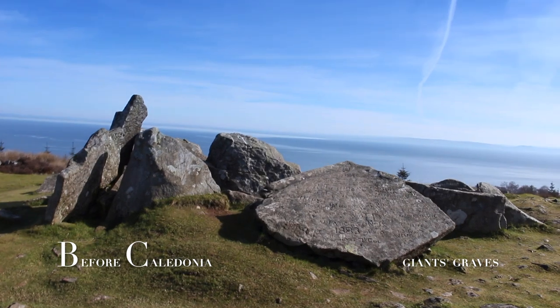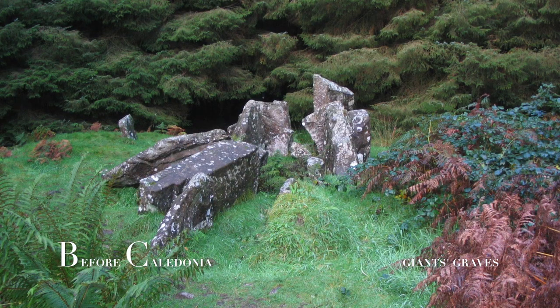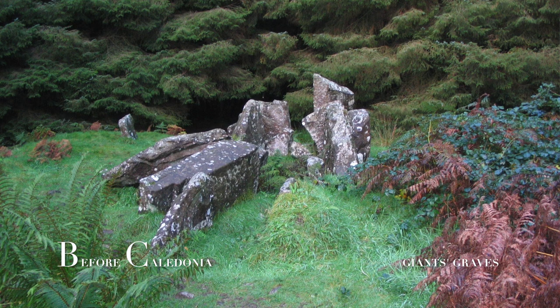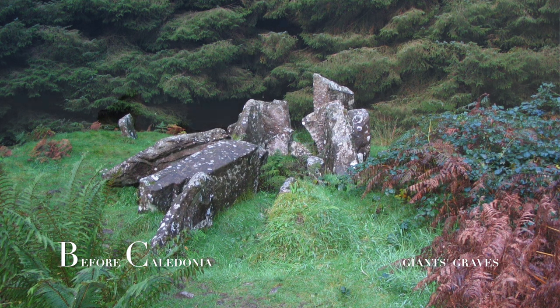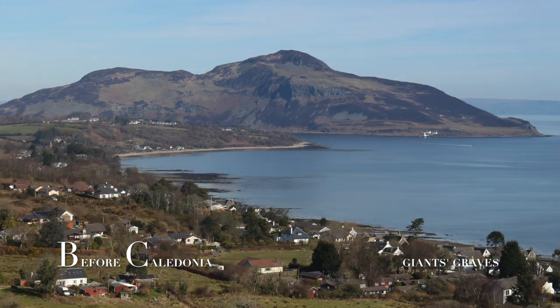On my first visit here in 2006, the cairns were completely surrounded by trees. Since then, the forestry has been cleared away. It is now possible to see the beautiful Holy Isle and on a clear day across the water to the Ayrshire coast.